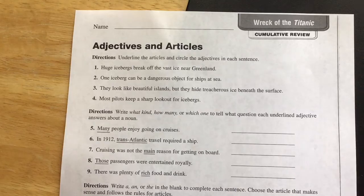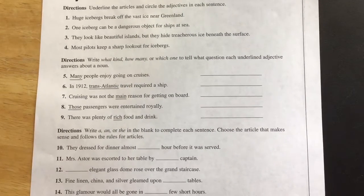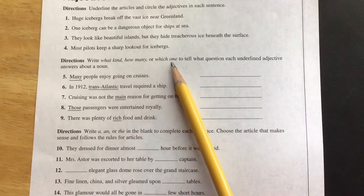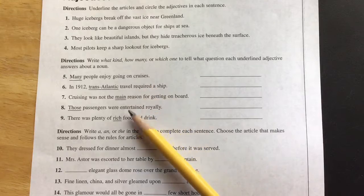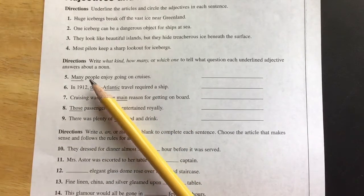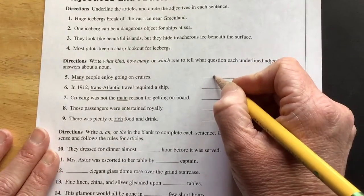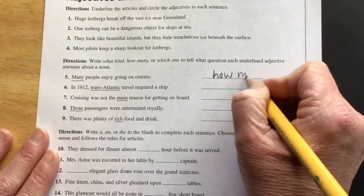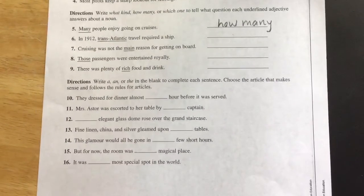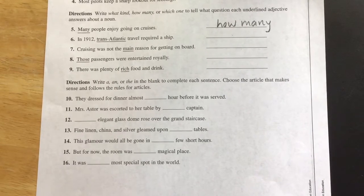And here's the back. More practice underlining. And then in the second piece, you're going to define what kind, how many, or which one for each of the selections. For example, many people. Well, that tells us how many. It's right there in the word. That one was kind of a giveaway. How many? Just write it in. And then another fill in the blank at the bottom. Cool. Those should be pretty quick.